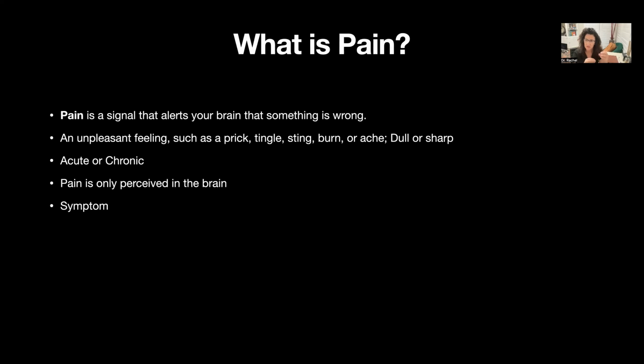And you need your brain to be able to interpret that. Pain can be in many different forms. It can be something like a prick, a tingle, a sting, a burn, an ache, dull or sharp, even throbbing, radiating. I've heard all these types of explanations in our clinic. Pain a lot of times can be acute or chronic. Acute means it just started; it's only been there a few days or maybe a week or two. Chronic is unfortunately what a lot of you are dealing with tonight: chronic back pain, chronic neck pain, chronic all over body pain.